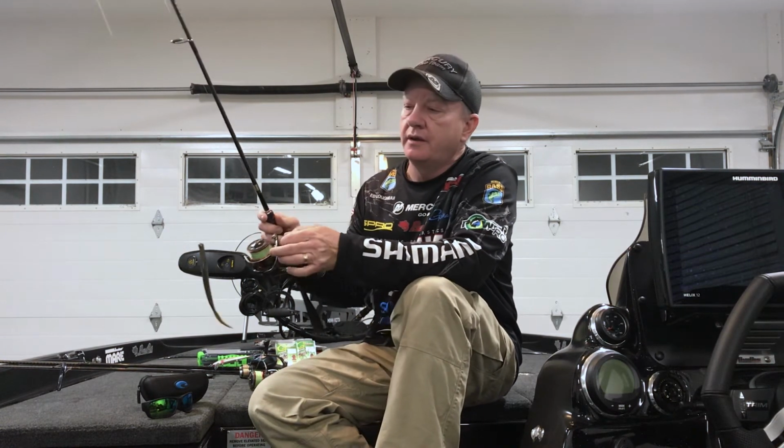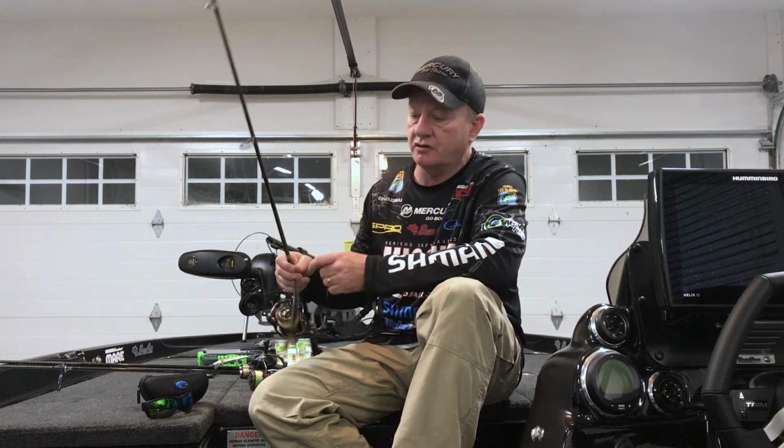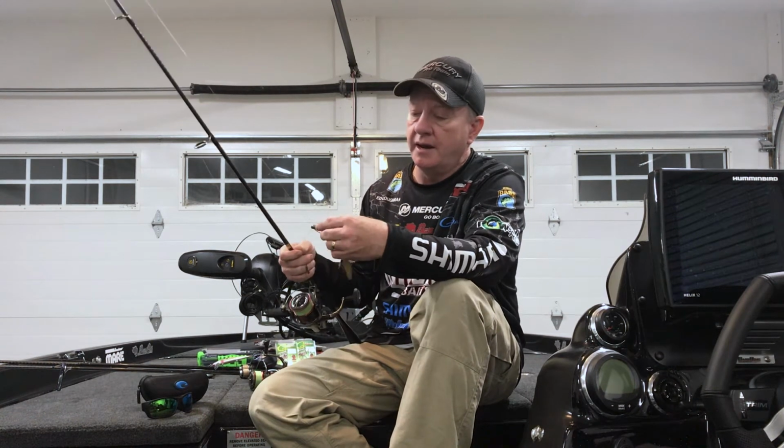I always use 15-pound Super Slick 8 Power Pro. This tournament, now I usually use on my leaders 8, 10, 12-pound line at most. This tournament, because we're in Florida and there were plenty of 7, 8, and 9-pound fish caught, I used 15-pound Berkley 100% fluorocarbon. That's tough line. I have a lot of confidence in it, and it's been great line for me.